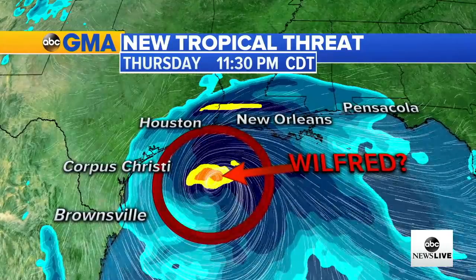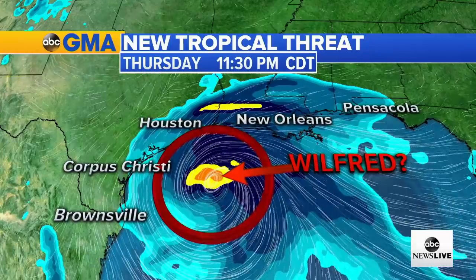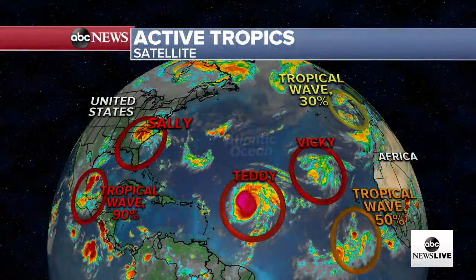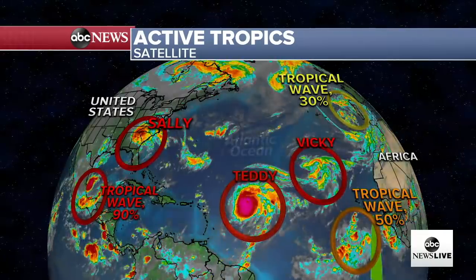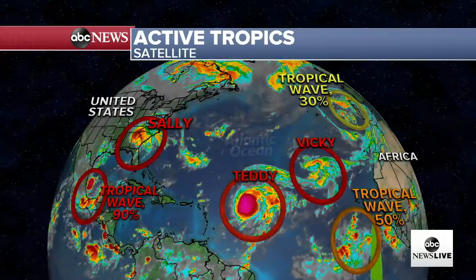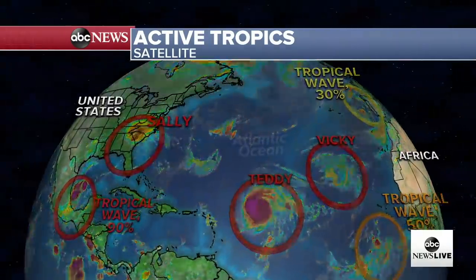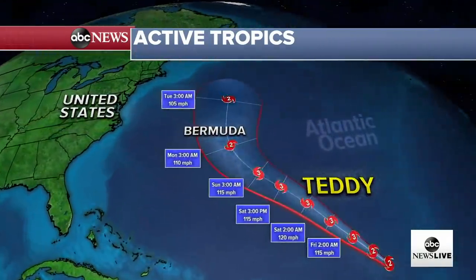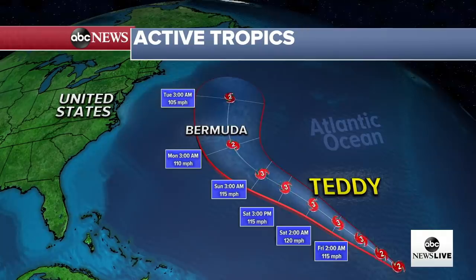One of our models, the European model, is trying to take it up toward Texas and Louisiana by next week. So we've got about a week, and we've got a lot of changes that can happen with that. A lot of the models don't do that. It sticks like Brownsville to the south. Either way, we'll be watching it and updating you. And then finally, I'll just leave you. There's several other out in the Atlantic, but Teddy is going to be 1 or 2 as it passes by Bermuda, and that's going to happen early next week. So yeah, plenty of activity in that Atlantic basin.